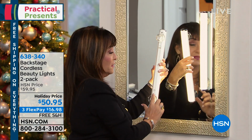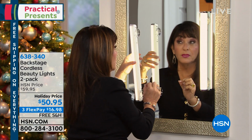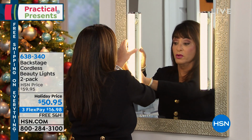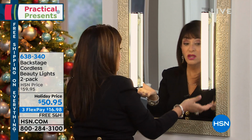Now, again, look at this. You have these 2 double layered suction cups. Why do we do double layers? So it won't be affected by any of the humidity in your bathroom. Anywhere you are, you can just touch and it's on. You touch and it's off. And you know what's so fabulous about this? You turn them on and they stay on for 30 minutes. So if you walk out, you do not have to say, oh, I didn't turn my lights off.